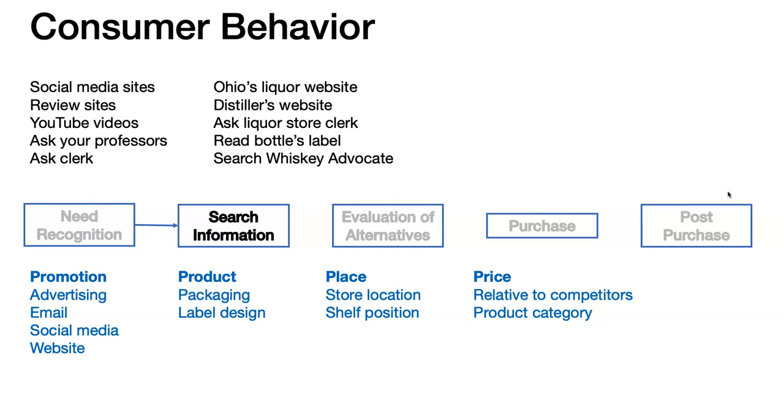Also, the place can also be used as a search for information. Not only the type of store you're selling in, there is a difference between Arena Liquor and, if you haven't been to Arena Liquor or the Giant Eagle Market District in Upper Arlington or Grandview, I would encourage you to go. Those are experimental stores. They have things that you can't find at a lot of other stores in Columbus, but they have a very different arrangement of their shelf compared to the state stores elsewhere in the city.